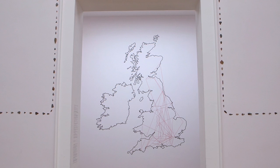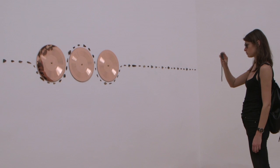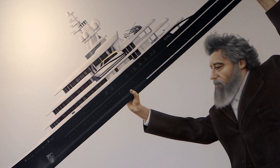What you have to do, if you want to be a steward at the Biennale, is you have to show an interest yourself. So you have to email the visual arts department at the Biennale and they'll send you an email giving you the details of how to apply.